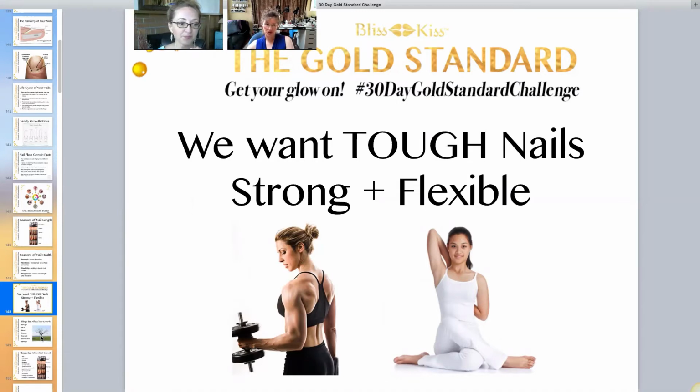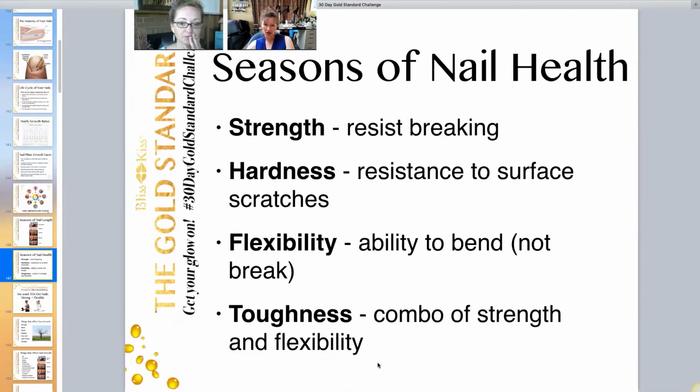Right. And if we go back to the previous slide, your toughness, we want tough nails. We want nails that are that combination of strength and flexibility so that they can handle the toughness that we throw them through. And before you switch the slide, the opposite of hardness is softness. So it is possible for your nails to be too soft. Not very many people, but there are people who have very soft nails that are overly flexible.